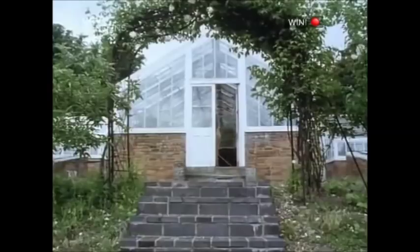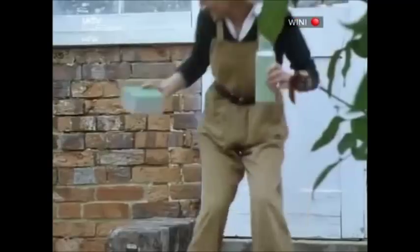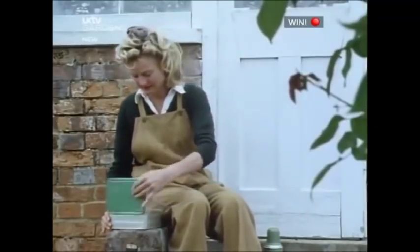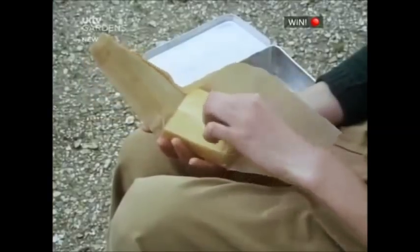Lunchtime at Chiltern, and Annie goes to fetch her sandwich box. She knows there's a good chance it will contain cheese. It was valued by the Ministry of Food as a source of protein needed for building and repairing muscle tissue. So, while the standard ration was 1 ounce a week, all those engaged in heavy work were given a weekly allowance of 8 ounces.